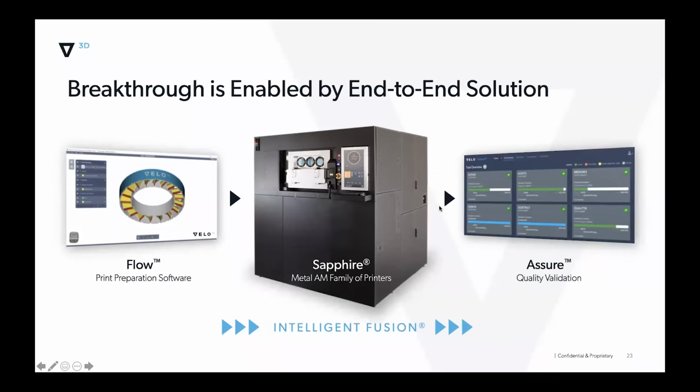The other advantage is that it cuts out any translational error from having to go through your typical STL type file, where you lose a lot of the intelligent geometry that you create originally in your native CAD file. So once we have that build file prepared in our Flow software, it is then sliced and creates a print file, which contains all of the laser instructions for the Sapphire printer.